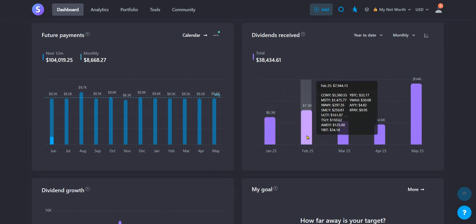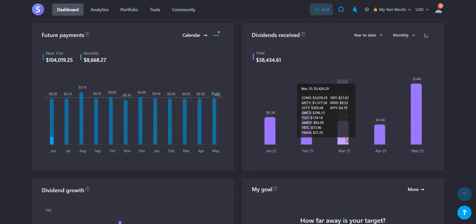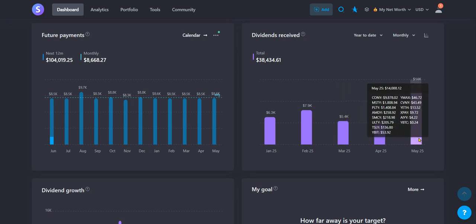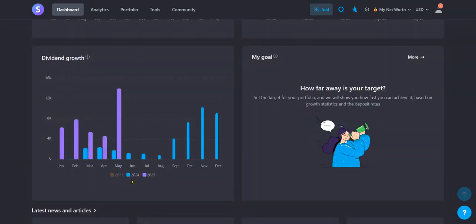That's 7.9K for February. This is going to be March, which is 5.4K. Then we had a nice drop in April, which wasn't a good month, so it was 4.6K. And then we had a nice rebound here with 14,000 in the month of May. Now it's showing that CONY only produced, well, that's right, CONY produced about $9,800, then everything else forced it up to 14K. All right, cool. Let's check these out.